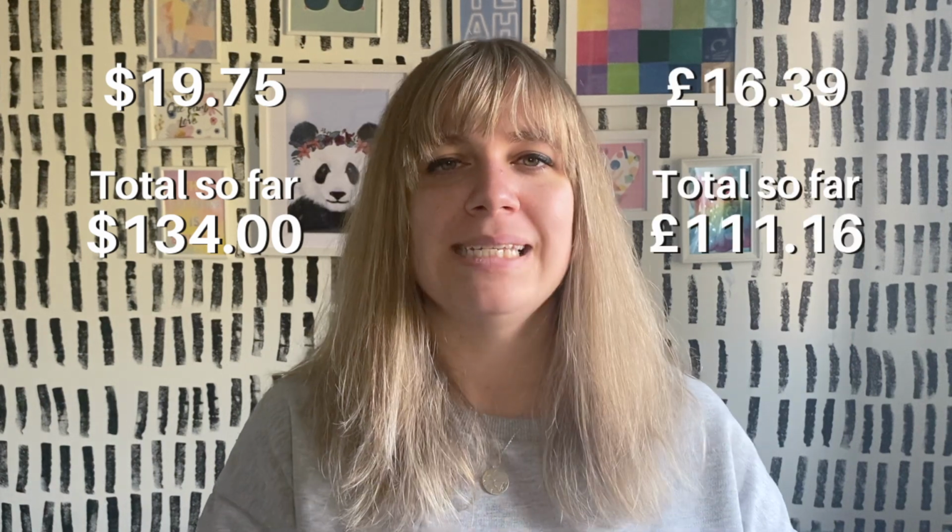Very cute. So at the sewing studio, I spent $19.75, which works out to be about £16.40. Again, in hindsight, should have left the spiral scrolls and bought something different, but there you go.